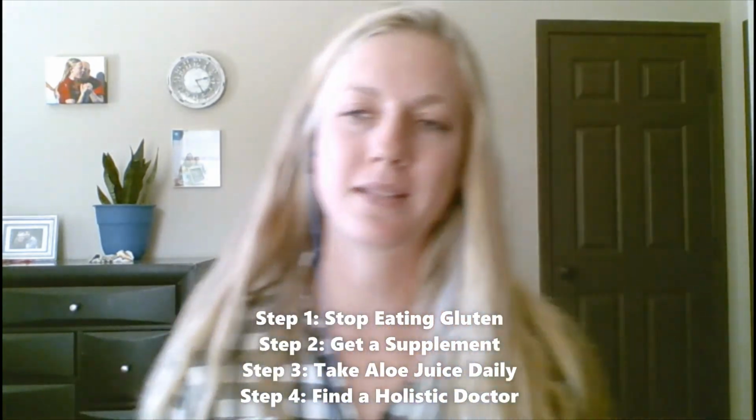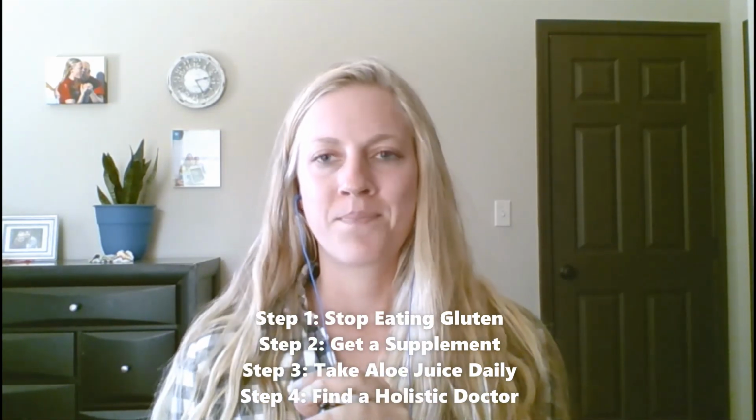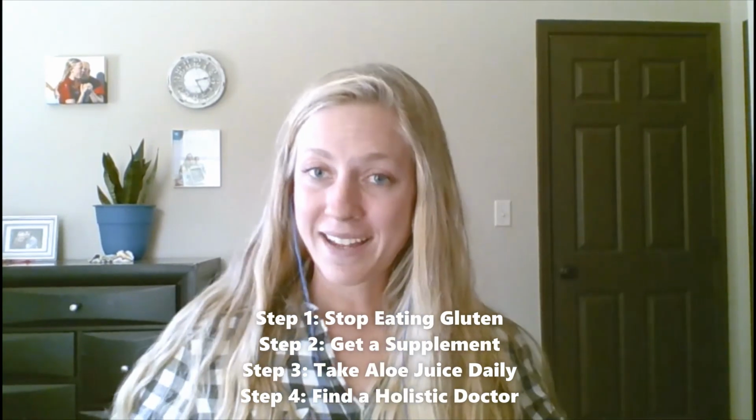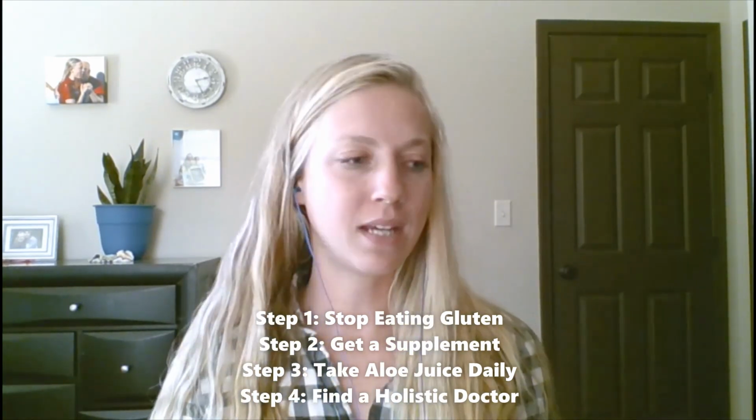Personally, what I do is put it in a smoothie, and the smoothie kind of masks the taste. It's not a super great tasting thing, but it does work, and it's natural, and it's something you can do to help yourself without having to go to a regular doctor and have them give you medication that may or may not help you. This is natural. People have used it for a long time. It's tried and true. So that is my video about leaky gut and how I deal with it.